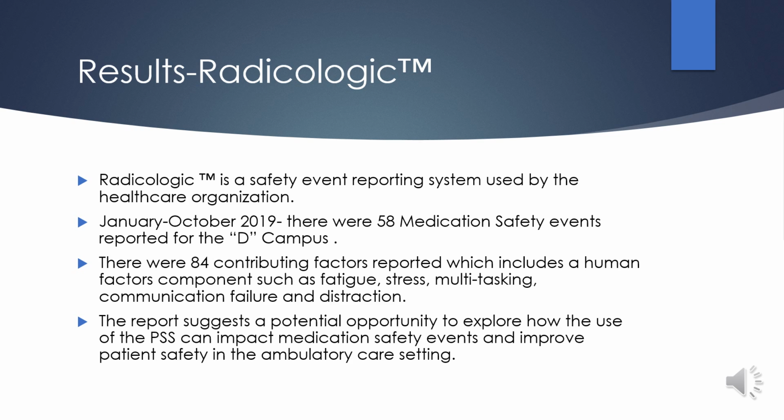The report can be used as a springboard to open dialogue about identifying and preventing medication errors and other types of safety events with RNs. Nurse leaders, risk, quality, and the frontline nurses can initiate discussions and work towards solutions to prevent errors and improve patient safety.